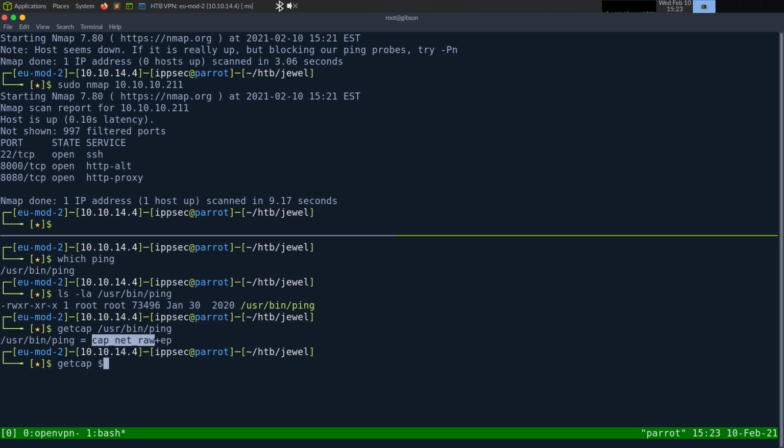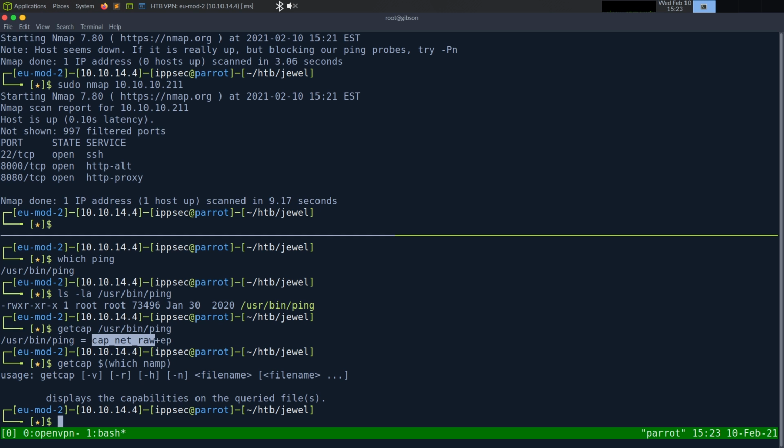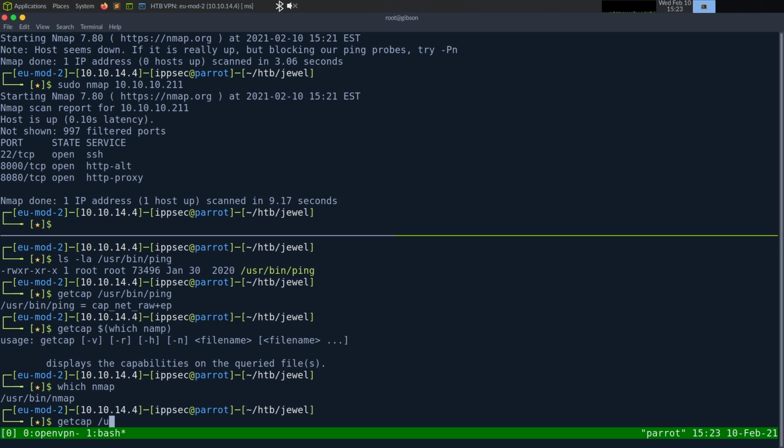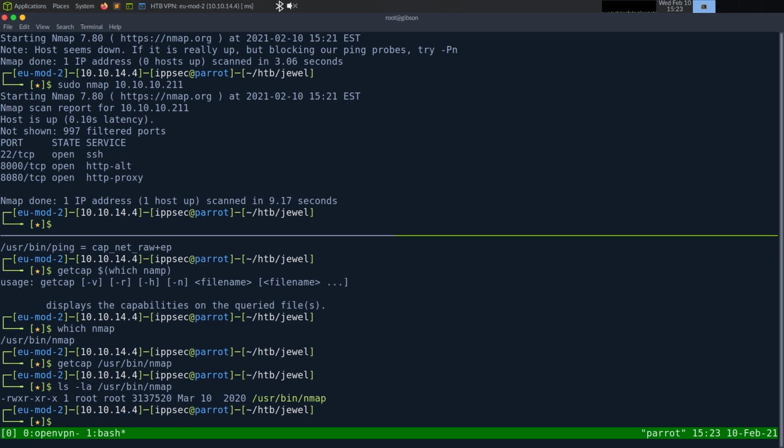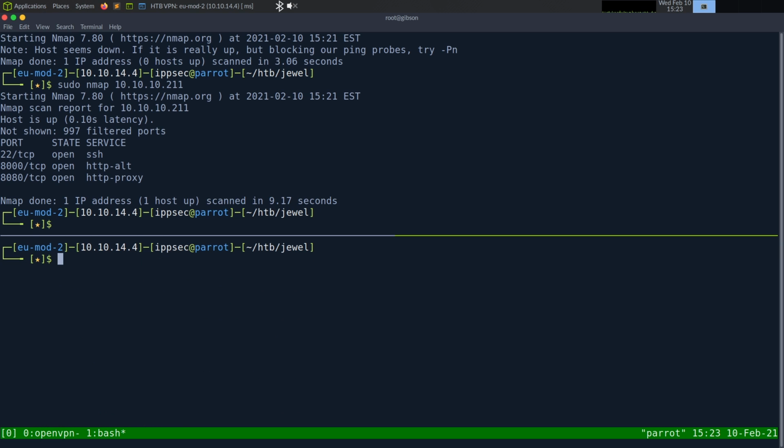If we do getcap which nmap, that did not work. Where is nmap installed? getcap /usr/bin/nmap. It has no capabilities, and it's not a setuid, so that's why it can't do that. If you do it with sudo, you can see it has those ports open.